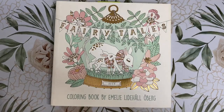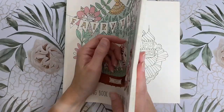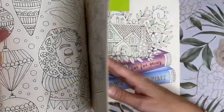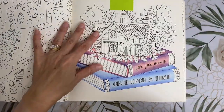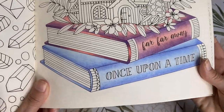Next, we have Fairy Tales by Emily Lederhall Oberg. Now, this book isn't really my style. I bought it because there was a lot of hype around this book, and I did attempt to colour one in when I very first started colouring in pencils, and it has been a WIP for about 2 years now, and I probably will never finish it because, one, I don't like the colours I used, and two, look at that blending. I don't know if I'll be able to.